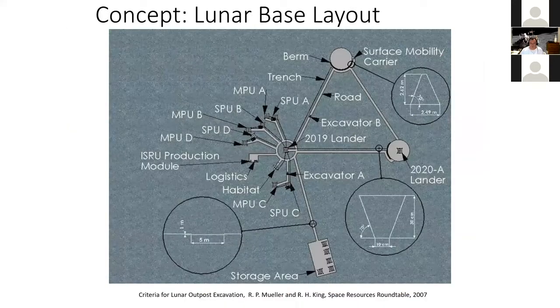Now, if you're going to build a lunar base, for instance, and this is just an example of a lunar base layout, there are things that you need to create, such as landing pads and roads. Maybe you want to put your habitat somewhere, you want to bury it. So those excavators have to do quite a lot of work.